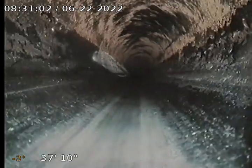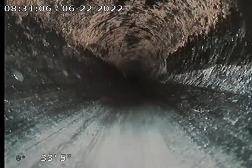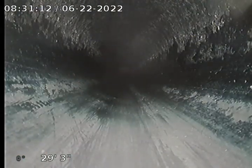That's why there's activity over there. Well, I don't know. I'm going to go over there and actually run it from that other clean out.